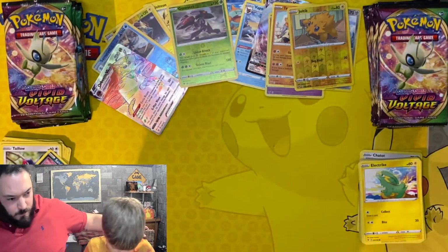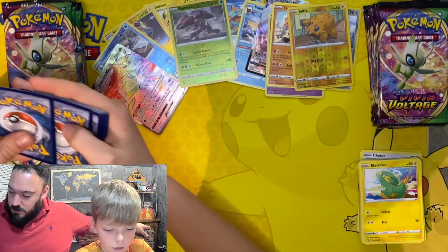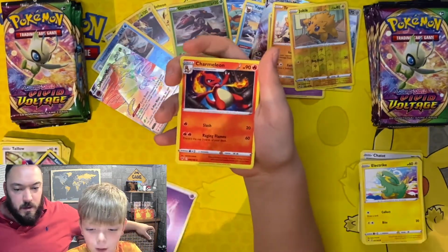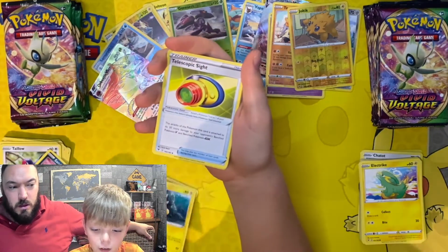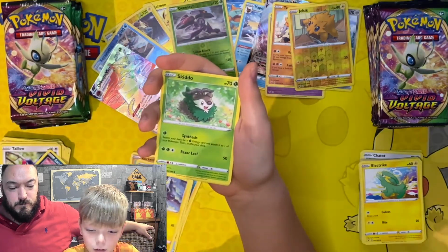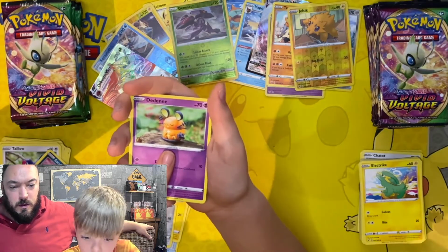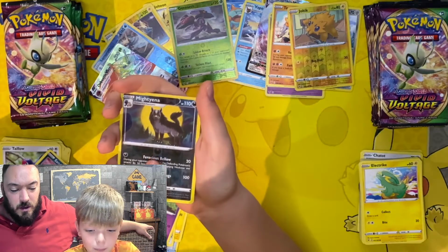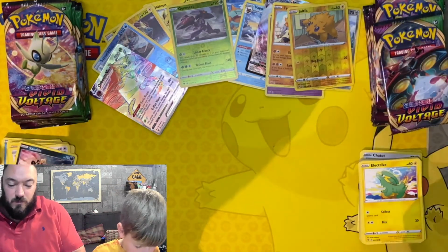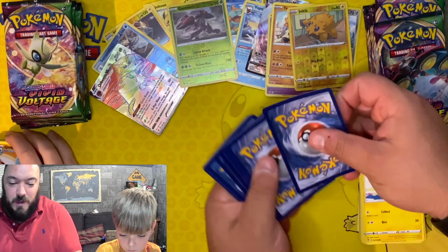Right, so we have a trainer card. 1, 2, 3, 4. So a psychic energy, a Charmeleon, a Pincurchin, Telescope Sight, a Rockruff, a Blitzle, Skiddo, Ferroseed, a Dedenne, a Deino, a Mightyena, and a Quagsire. The shiny in that. Maybe we've got the best cards that we're going to get out of this set, Tyler. Maybe. We got the V card and the rainbow rare straight off the bat.